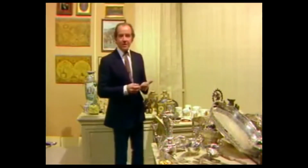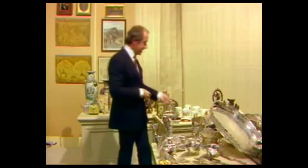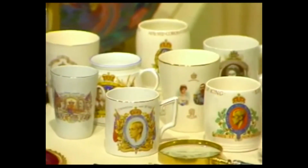Well, once again, we've got an extraordinary mixture of objects. Here, for example, look at these lovely little pen knives, all collected with great love and care, each one separate and different. Somebody's bound to miss that little collection. They're also probably going to miss this collection of mugs. Very popular coronation and jubilee mugs. Again, they'd leave quite a space on someone's shelf.